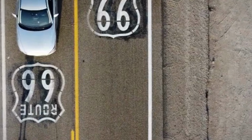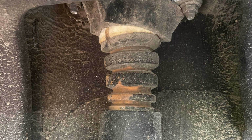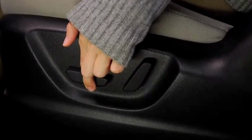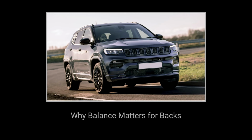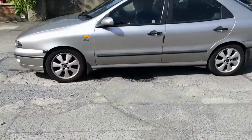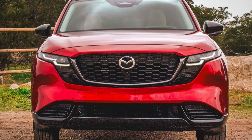Mazda engineered the ride to be firm but composed, not floaty, not harsh. For a compromised back, that balance is exactly what you want. Too soft, and your spine constantly adjusts to body roll. Too stiff, and every crack shoots through the seat. The CX-5 threads the needle.